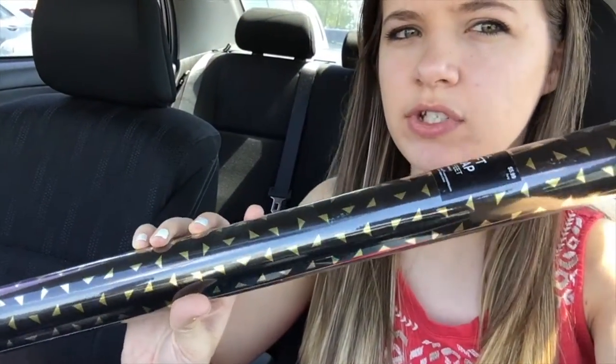Right. So, success. I actually ended up going into Hobby Lobby and Target. In Hobby Lobby, I found this wrapping paper, which is just black with gold foil triangles. It's for some graduation gifts, so I think that will work perfect. And then, it's so hot. And then I got my cotton rounds. These are just the basic ones from Target. 100 count. They're just cotton rounds.